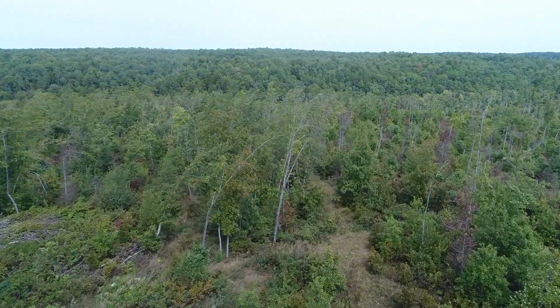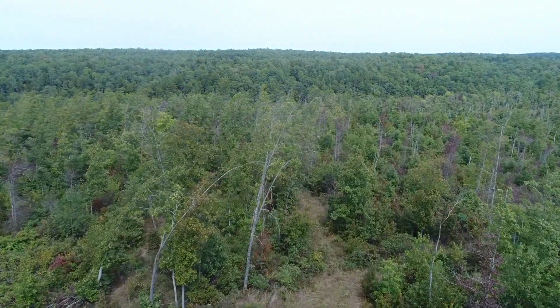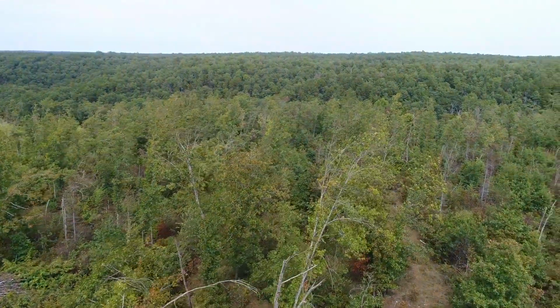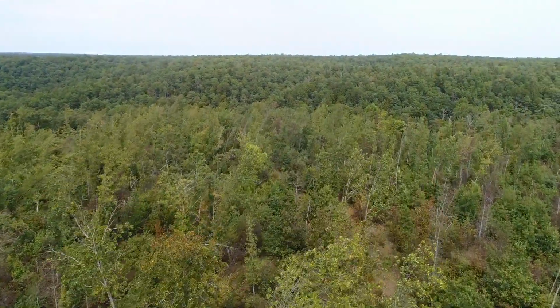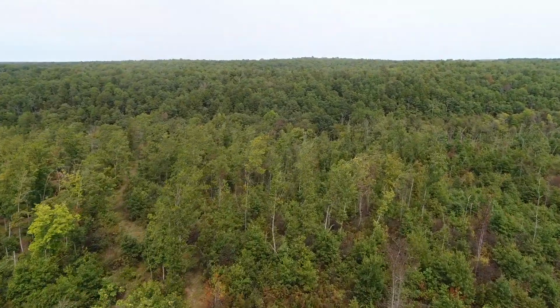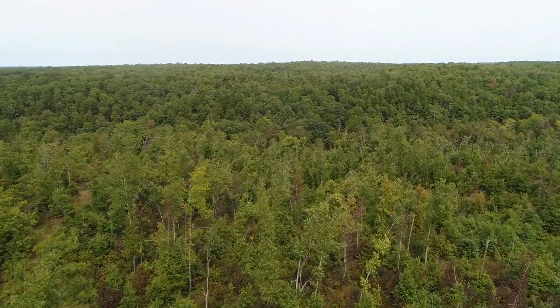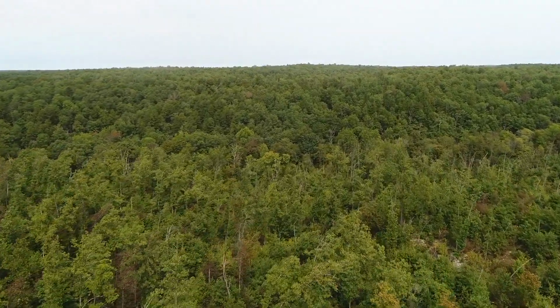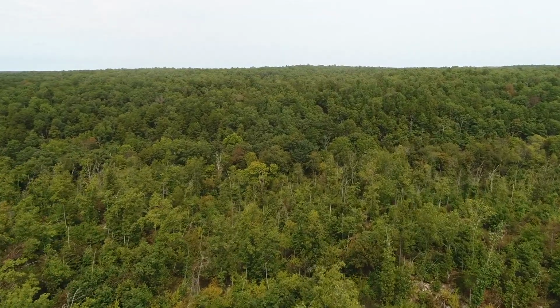I was hoping I'd see it a little better in this drone video, but there you can see the trail that leads back into the property. You can actually see the trail on the topo map itself. So it's been an existing trail for quite a while, but it seems to cross through the entire property all the way to the north end. So really a nice bonus to get you deep into the property.